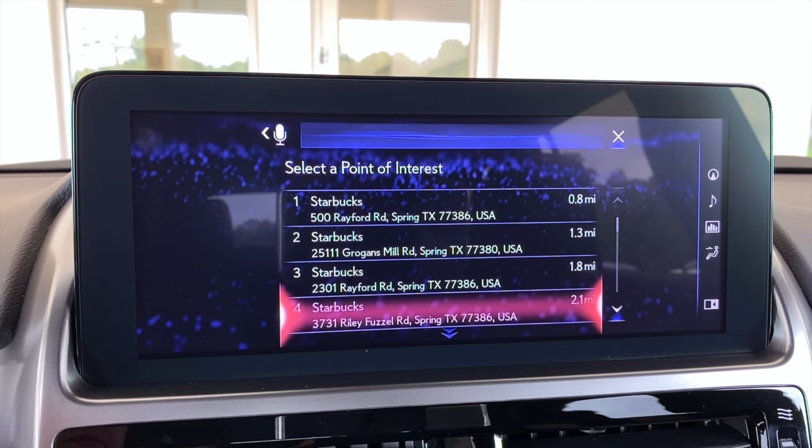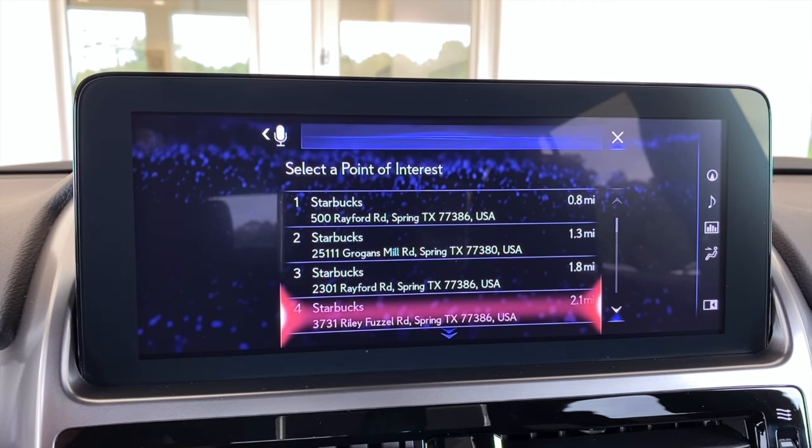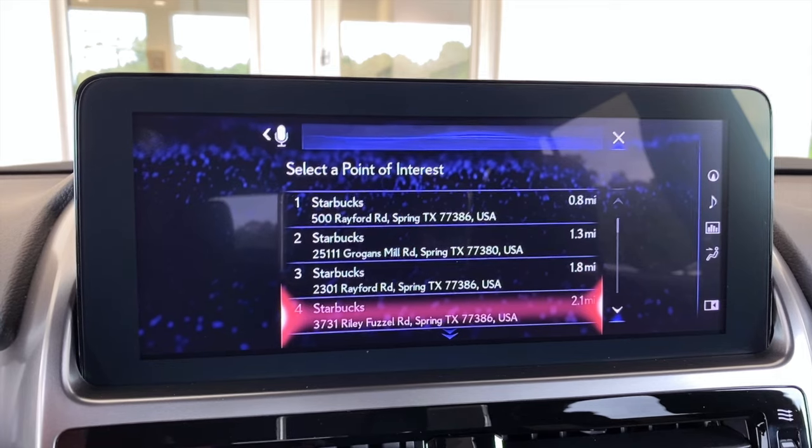Showing results for Starbucks. Select the one you want. Say next page for more items.